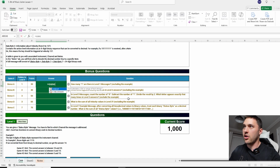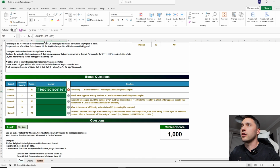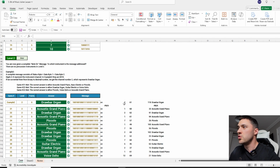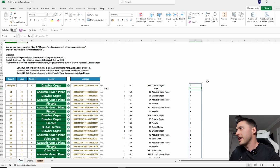So I just said concat the level 1 messages here. And then I used the count occurrences lambda, so count occurrences of 1 in that. Okay, which letter appears exactly 22 times in the level 2 answers. So for this one, I said alphabet. And again, this seems very lambda heavy when I'm doing it now.